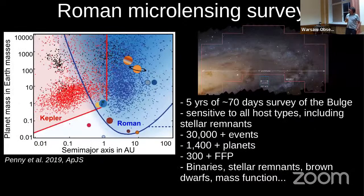And for all of these reasons, NASA decided 10 years ago to conduct a microlensing survey with the Roman Space Mission. So here I display on the left the mass of planet versus semi-major axis from simulation of Penny et al. And we can see in blue the prediction of Roman in comparison to what Kepler did 10 years ago. And we can see that after the completion of the Roman mission, we're going to have a very good census of the planets that orbit beyond the snow line, the cold planets. And after the completion of the mission, we're going to have a very good understanding of the demographics of planets.